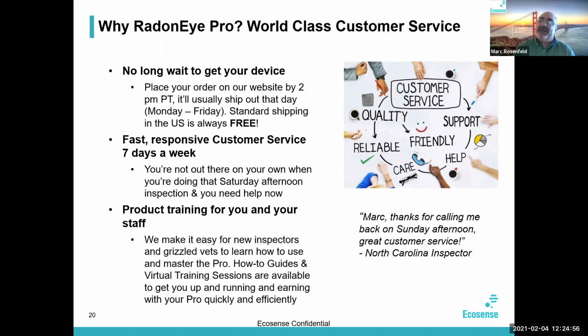And this is something, as we were talking about before, not just are we listening to our clients in terms of features and benefits, but we're getting the product out there very fast. No long wait to get your device. If you place your order on our website, typically by 2 p.m. Pacific time, and a lot of our vendors are in the Midwest and East Coast, so that pretty much covers the whole day, it'll usually ship out that day, almost always. But if I say always, I'll get a call: no, it didn't ship out. But almost always Monday through Friday, that's going to ship out the same day.